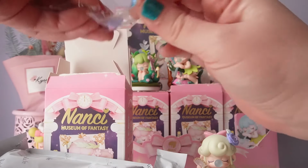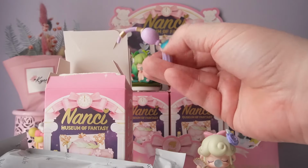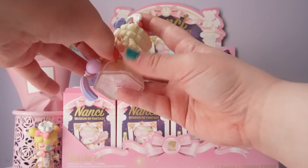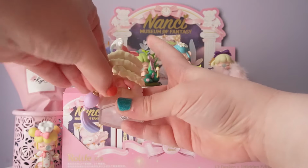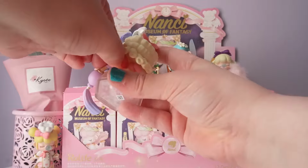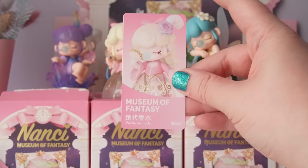Oh, this is the perfume bottle one. Of course, because this is going to be the part of the perfume bottle that spritzes the perfume. And for this one, to attach it, you just have to move her head to the side. Most Nancy's heads do move back and forth, and then you just attach it to the back. And here's our card for Perfume Lady.